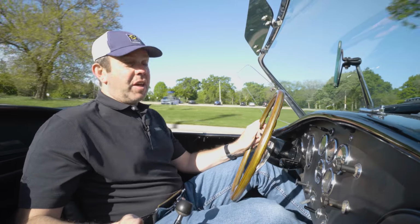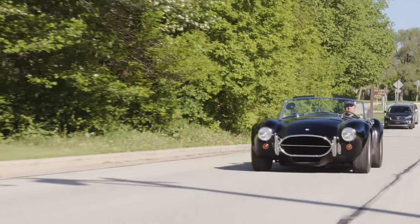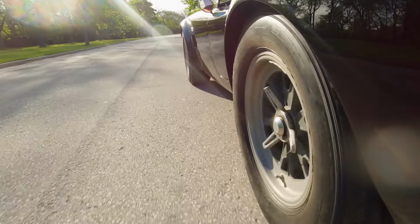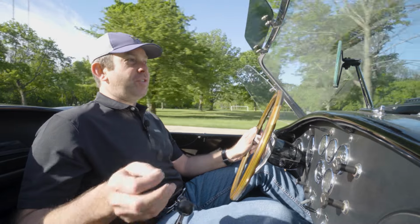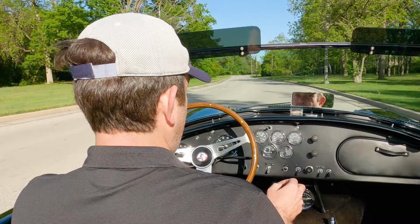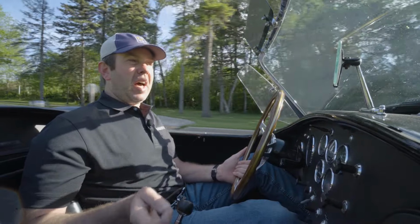Performance? Well, not that I should even have to mention it, but the stats are still unbelievable even today. 0 to 60 in around 5 seconds, and it's only traction limited. Ken Miles and Jerry Titus took a 427 Cobra and ran 0 to 100 to 0. Yes, 0 to 100 to 0 to a dead stop, 13.2 seconds. And that 0 to 100 to 0 run on skinny bias ply tires.